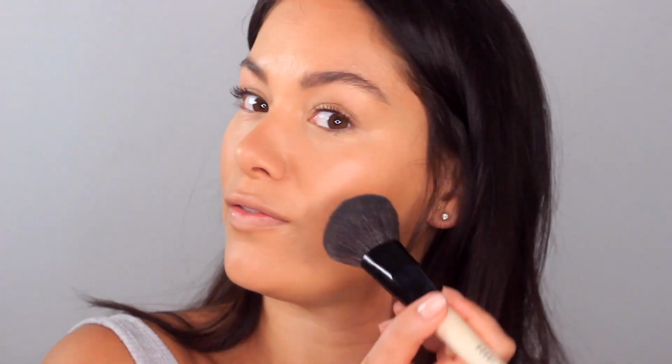The shade I use in this is Fair. I adore the Nip and Fab powders. All of their highlighters, blushes, bronzers are so lovely. Really good value as well. This is the bronzer palette, and I like to just take this one. I've been using this palette for years. It's just one of my staples. Keeping it quite nice and light. I don't want anything too heavy, but this shade for me is just a perfect bronzer shade.